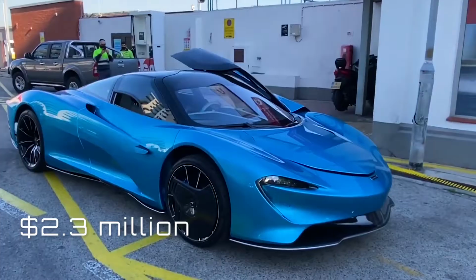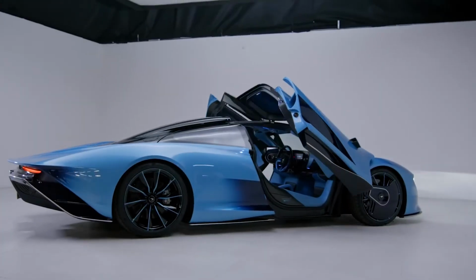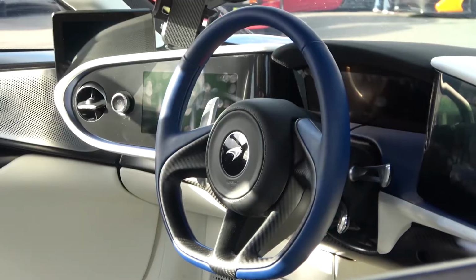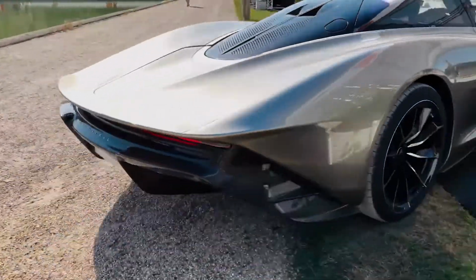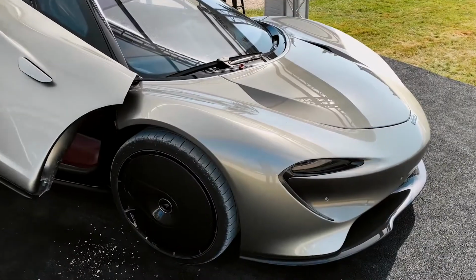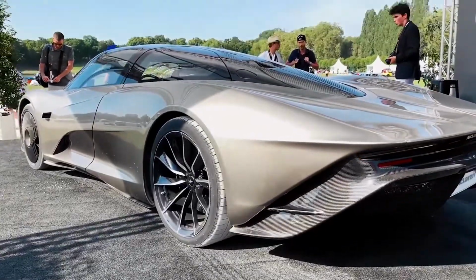Each McLaren costs an estimated $2.3 million. You may also customize the automobile in an infinite number of ways if your wallet is deep enough. But there are also so many hypercars on the market today, the McLaren Speedtail stands out as a one-of-a-kind vehicle. There has never been a car like this one. Yet, there are some resemblances to previous models.